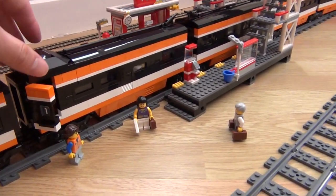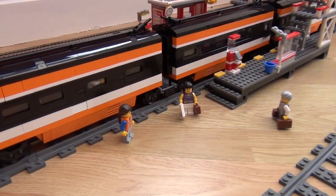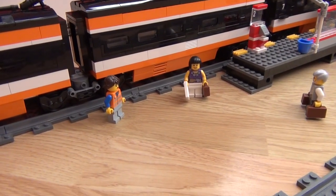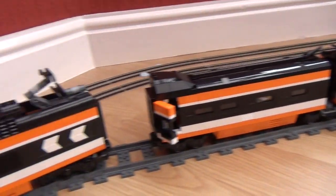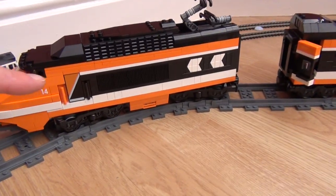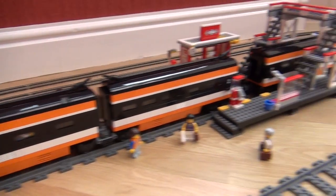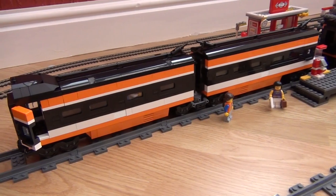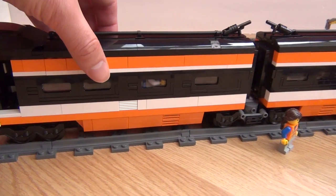If I just grab one of these coaches, you'll see that the center bogey there is shared, so you can't actually pick these up individually. You have to pick them up at the same time. And if I split the train into its component parts, just like that, you can see that it's basically an end, and then two coaches sharing a bogey, and then again at the other end, the same thing, because we've got two sets, remember? So, yeah, basically the roofs of these units are very fragile.